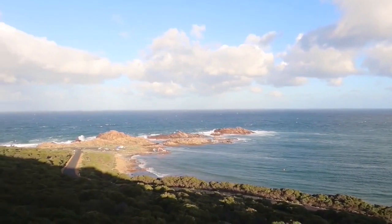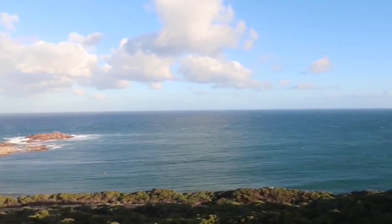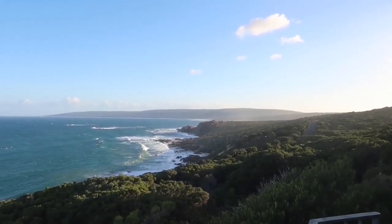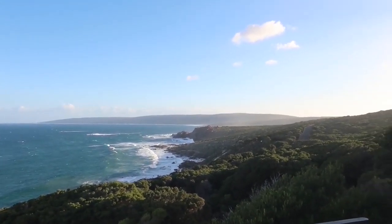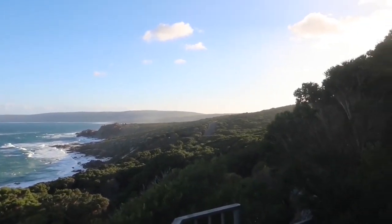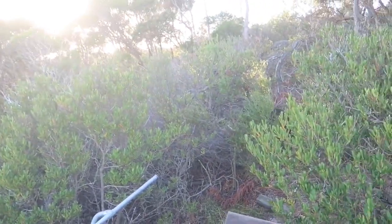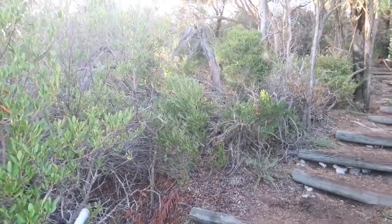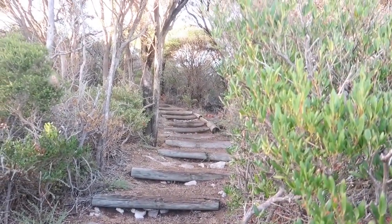This is Rotary Lookout. Canal Rocks down there. And back along the coast, over towards Yallingup in the distance. And that's our way upwards up there.